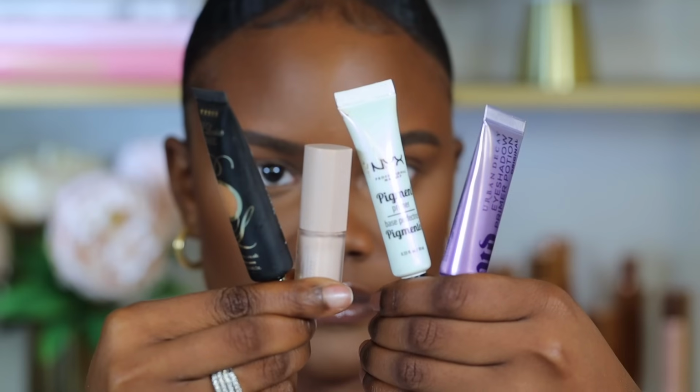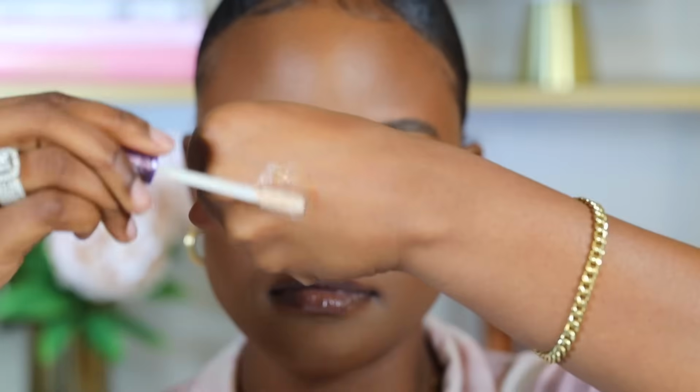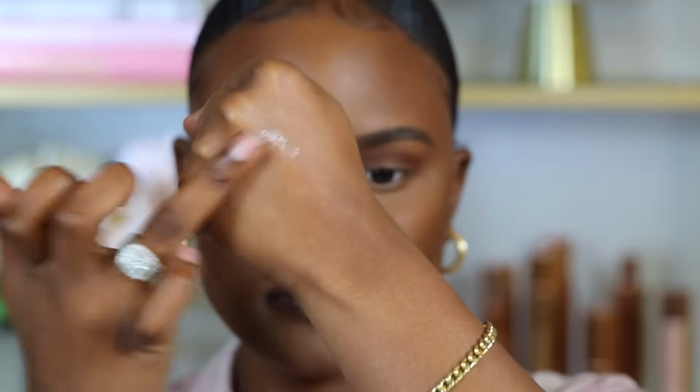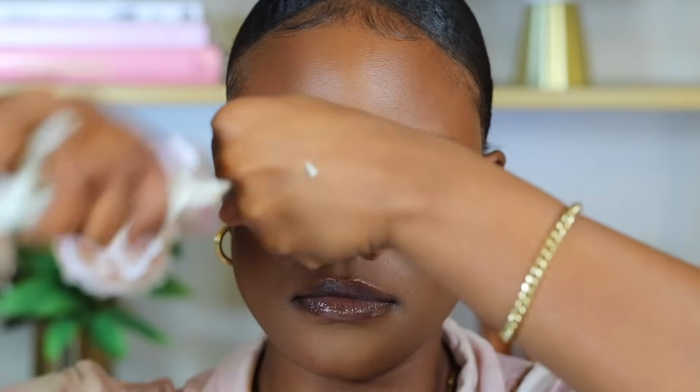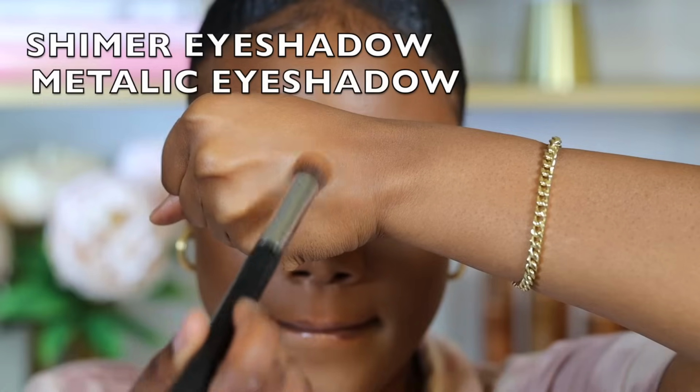There are many different types of eyeshadow primers that are out there, but I have 4 of my favorite over here. So the first one is the Urban Decay Primer Potion. This one is a very popular one and I really like this for my eyelids, and I feel like it's really good with all types of eyeshadows. If you want something more affordable, I would suggest the NYX Pigment primer base. This is really good for shimmer eyeshadows and metallic eyeshadows if you're looking for a cheaper version.